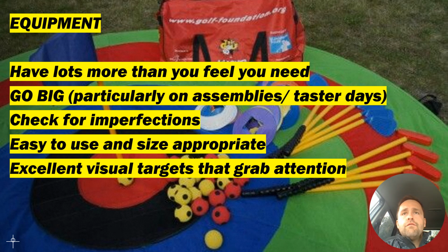So again, with Tri-Golf clubs, if I'm teaching a group of 30, I've got 10 right-handed, 10 left-handed. I'll have 25 to 30 balls, and I've got cones coming out of my ears just in case we need to set up new stations or anything goes wrong.